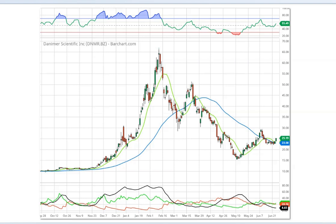Okay, the first one I'm going to review that he requested was DNMR, which is Danimer Scientific. This stock has been a 6x from 9 months ago. It topped out at 65, came back down, and it looks like we finally found a bottom at around 15 bucks. It moved up, and I'm just going to look at the last little bit here because I'm sure he just wants to know where it's going now. The last buy pretty much came down just recently, because it crossed above the 50-day RSI. If you notice here, it jumped up, pulled back around 50%, which gives us a 50% pullback using the Fibonacci retracement level. It found a floor at around $22.50, $23.